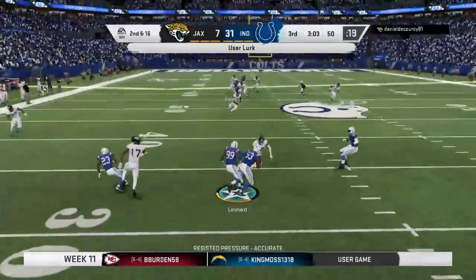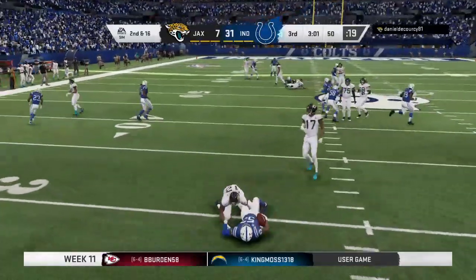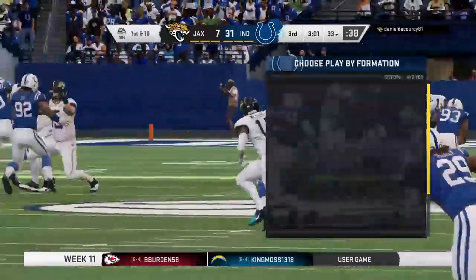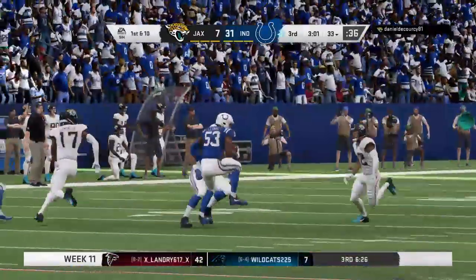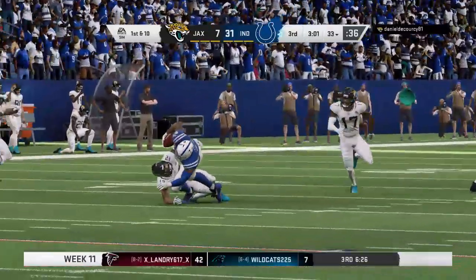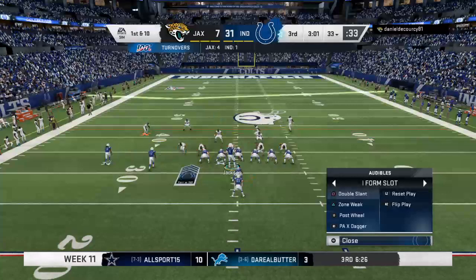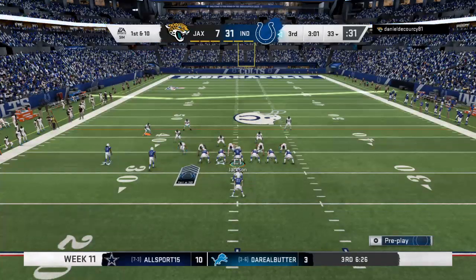And his pass is intercepted for the 4th time today. Picked off by Darius Leonard, the linebacker. And they have the football and will set up shop at the 33-yard line. The Colts come to the line ready to start their next drive. And they're coming off a 3-and-out, my friend.